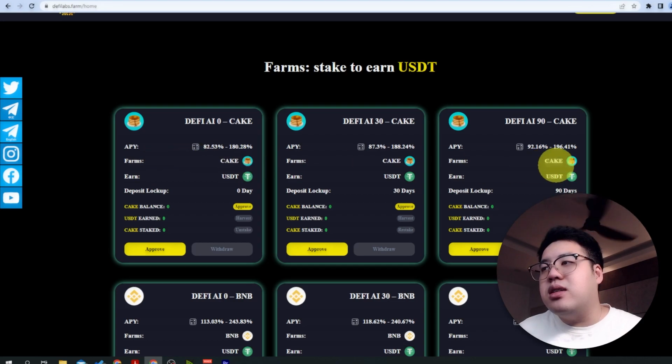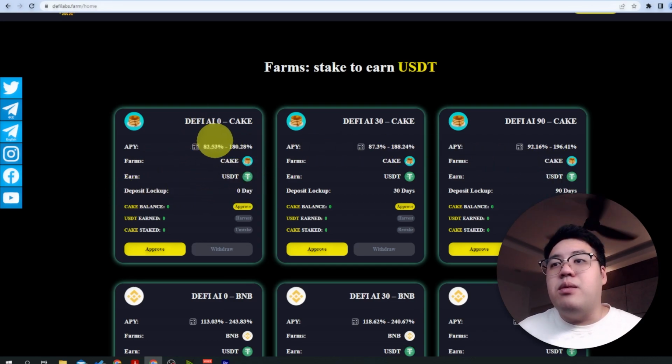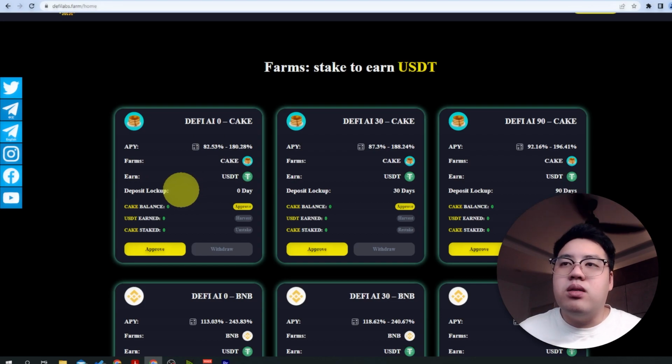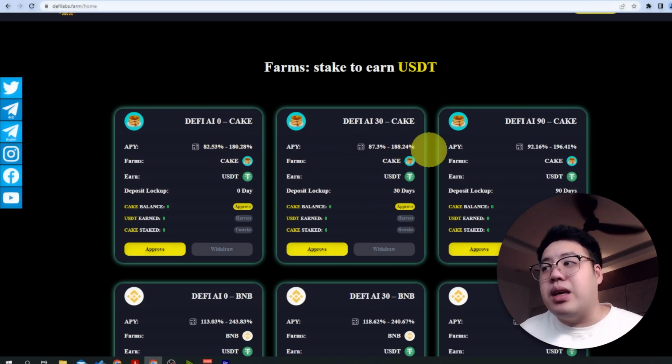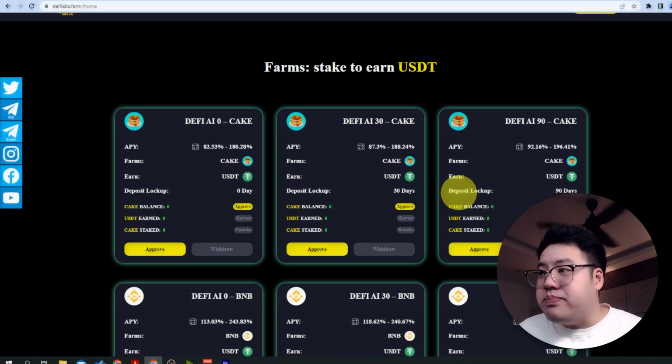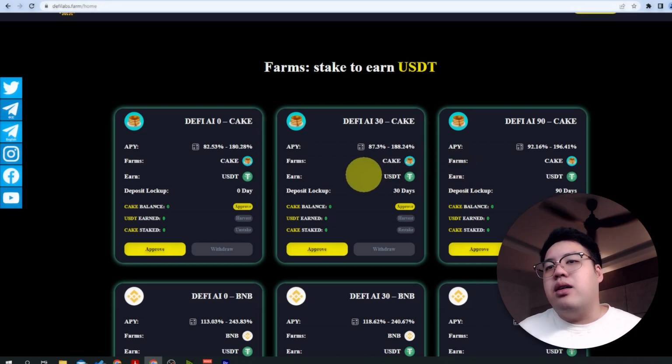And the difference between these three is the duration of the lockup. If you plan to have flexible withdrawal, where you can put in your money and withdraw anytime, feel free to use the first column, which is 0. If you want to lock up for 30 days, the difference is basically the APY. You can see that the APY gets higher when you lock for a longer duration. So it really depends on your preference in the end.